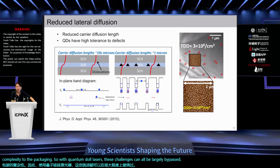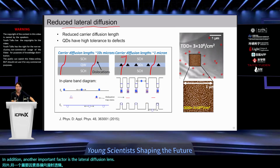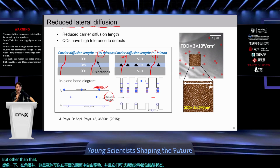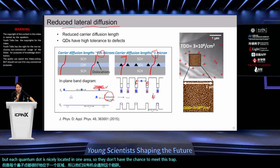In addition, another important factor is the lateral diffusion length, right? For quantum well, this value is around 10 micron, but for quantum dot it is just 1 micron. So imagine in the quantum well, these carriers can move freely around in the wafer plane, and they can encounter these dislocation trap states and be trapped here. But in a quantum dot, each quantum dot is nicely located in one area, so they don't have the chance to meet these trap states.